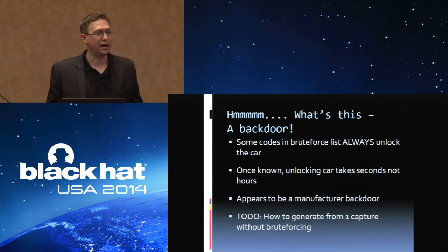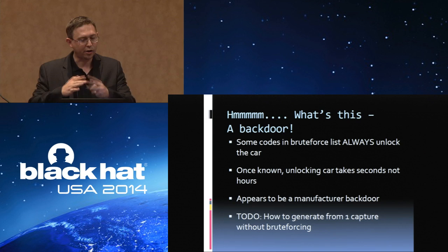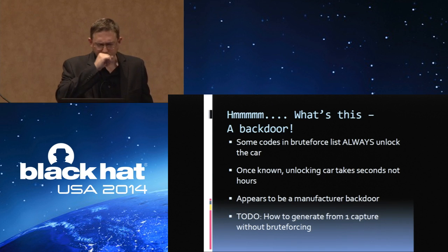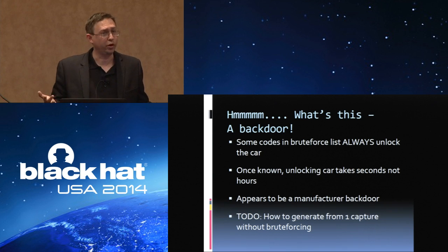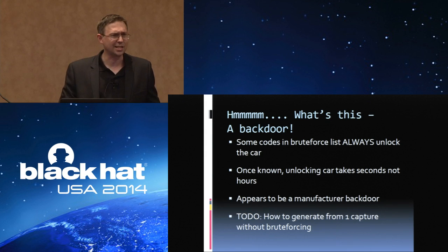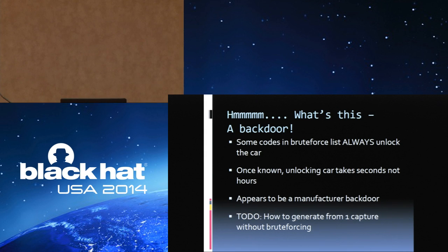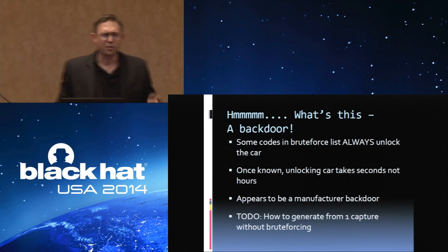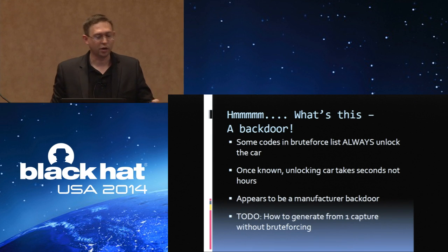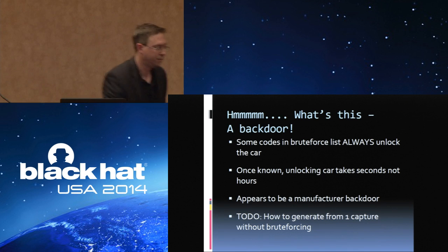It does appear to be a manufacturer backdoor, but I should add a caveat here. After about a week or two, the backdoor stopped working. So is it a time-based backdoor? It's hard to say. It does appear, though, that there is a manufacturer backdoor of some sort. And the backdoor is tied to the remote. So it's not a generic backdoor that works every single time in every car. You've got to know the preamble of the code being sent by the remote for the backdoor to work. So it's tied to the remote as well.